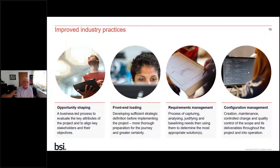Now, I've highlighted here four particular industry practices which we have elaborated in the revision, worth just spending a few moments on these. We've seen gradually the introduction of practices around opportunity shaping or opportunity framing. This is really making sure that we are well and truly prepared for the journey being the delivery of operational assets. A concentration of effort at the front end is especially relevant here, so we've brought this in and elaborated on it.